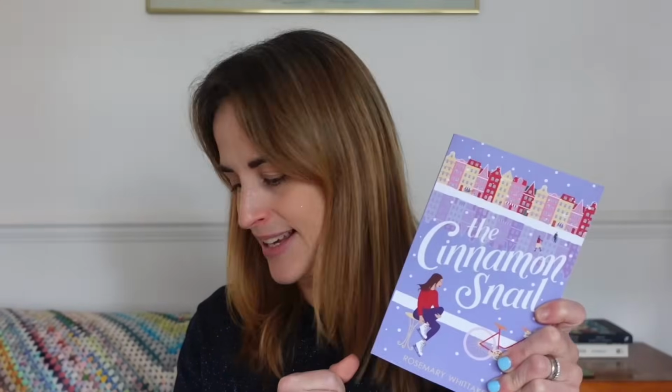I just like the fact that it sounds like a romance, but not in the traditional sense, because she's going after someone who clearly has snubbed her. And I'm just really looking forward to the setting in beautiful Denmark and beautiful Copenhagen, and I'm really excited to read this. I think I will read this when I finish my current book, which I will talk about shortly.